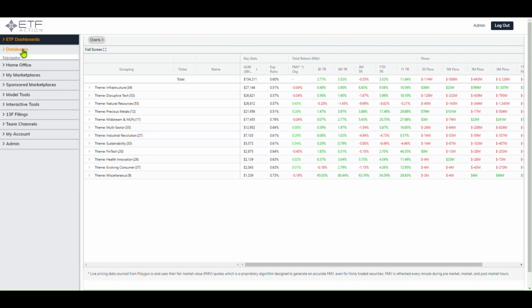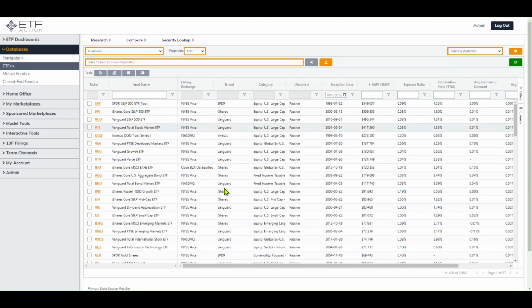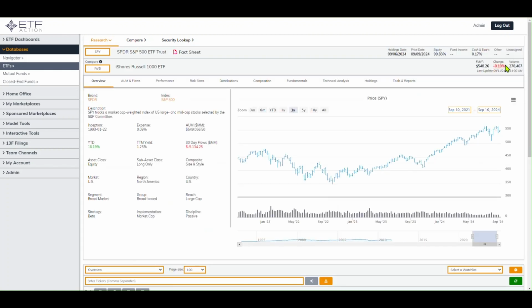To that extent, we also did update the integrations on the ETF database. So anytime you open an ETF database page, there will be that fair market value price trading. Obviously, for something like SPY, you can just use last trade, but for more thinly traded ETFs, it's going to give you a representative example.